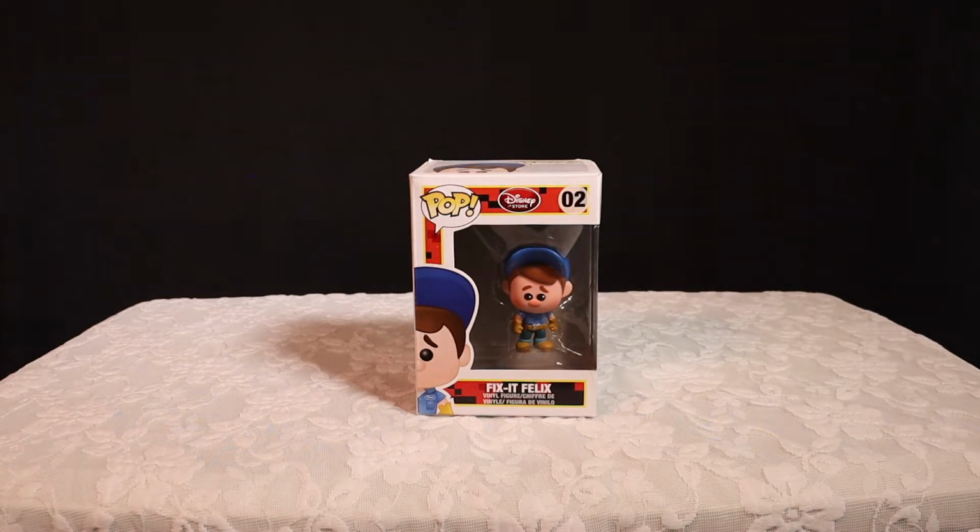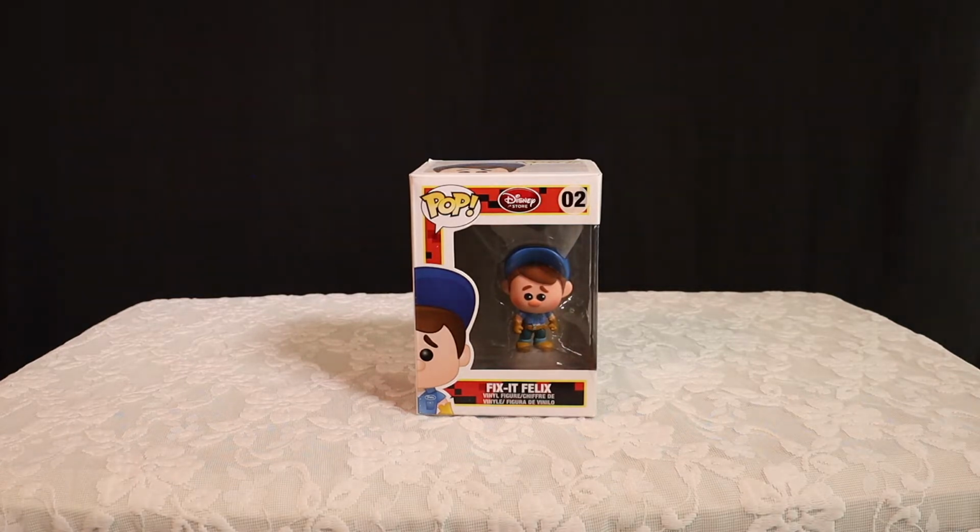Our first one is Little Fix-It Felix from the Disney store. Oh my god, would you look at him? He is so tiny, just a little baby pop. I love him. He's unfortunately the only Wreck-It Ralph pop that I have. I would actually like to have Ralph himself. I think that would be really awesome. But otherwise, the rest, I'm fine if I never get my little grubby paws on.